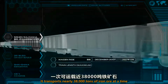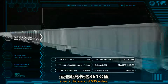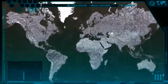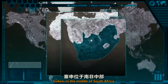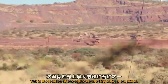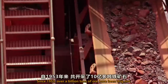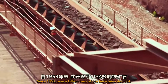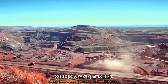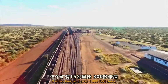It transports nearly 38,000 tons of iron ore at a time, over a distance of 535 miles. Sishin, in the middle of South Africa. This is the location of one of the world's biggest iron ore mines. Since 1953, over 1 billion tons of ore have been dug out. More than 8,000 people work in this mine, 9 miles long and over 1,000 feet deep.